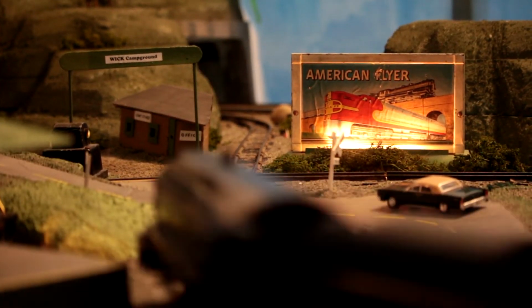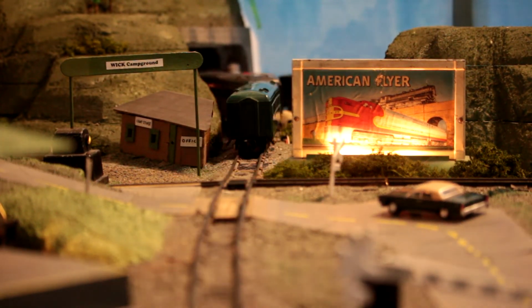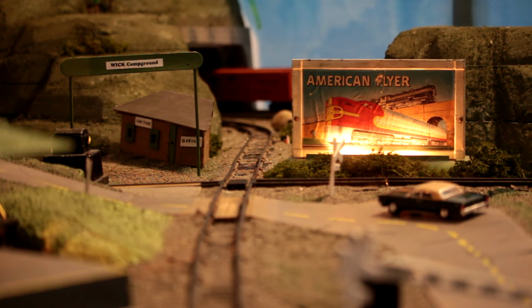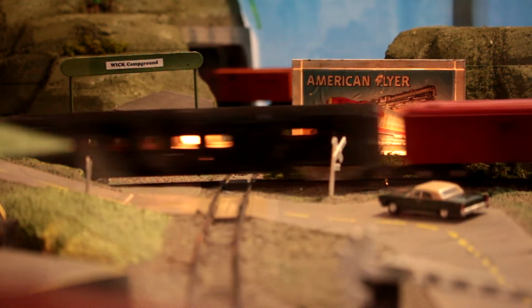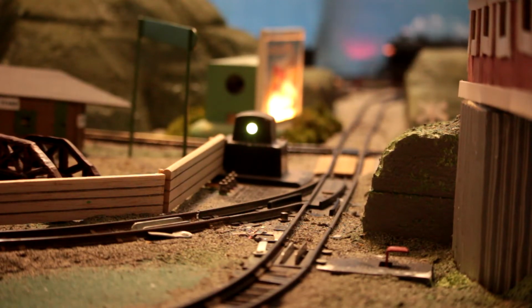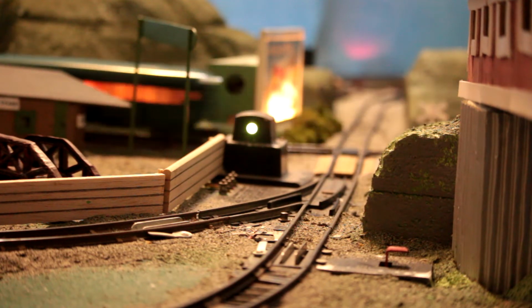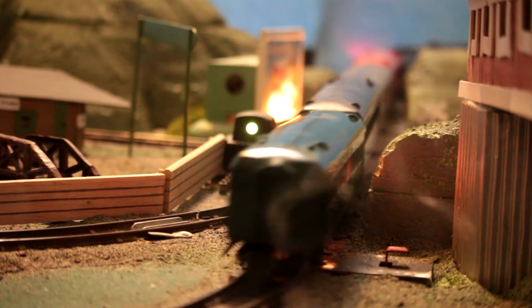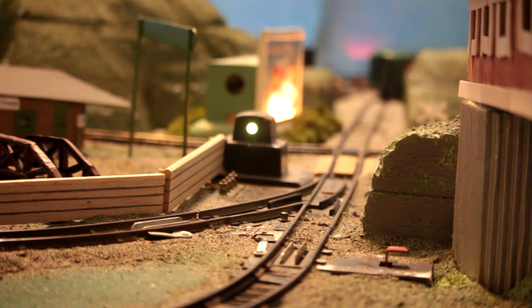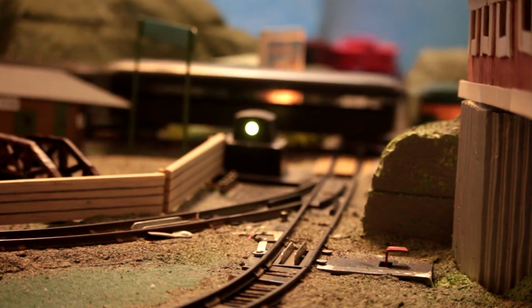There's the whistling billboard. You will hear that whistle later. There's the campground office to its left. Named that Wick Campground because that's my name. The sign is green because my mother's maiden name was Green. The fence you see to the left is some wooden dowels that I just put some grooves in to make them look like fence. That's separating the rail line from the campground, which is off to the left, and you'll see more of that later as well.